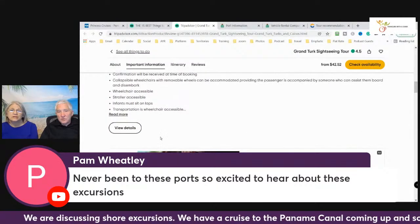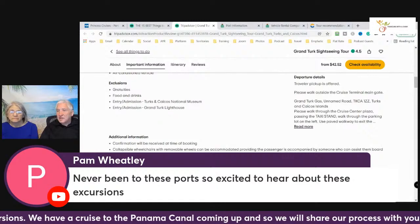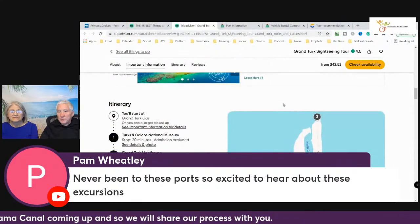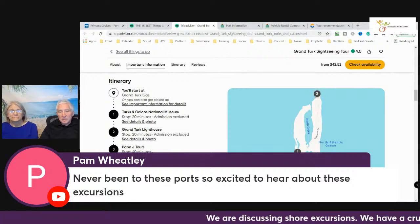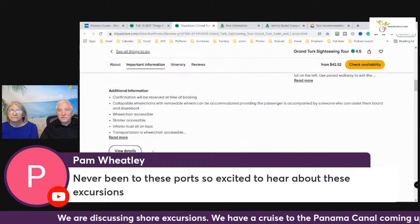So you have to be able to step up on the bus. Yeah, it is a bus. You'd have to be able to climb up in it, or somebody's got to help you in there. And it tells you where you can get picked up, where it goes, and what it does. And this is very similar to the cruise ship one. It goes to the National Museum, Grand Turk Lighthouse. So it's very similar. There'll be some differences.